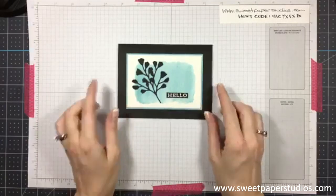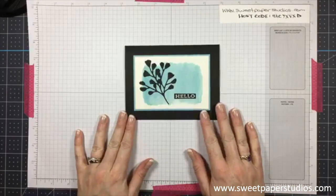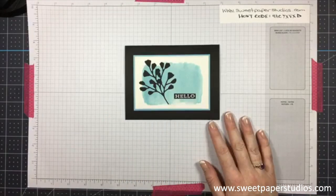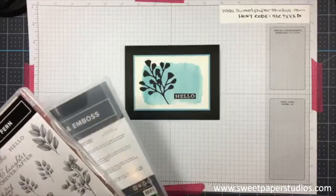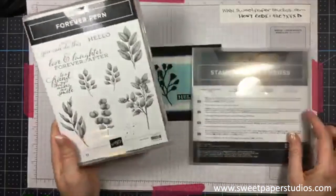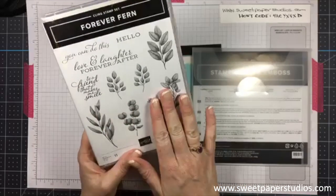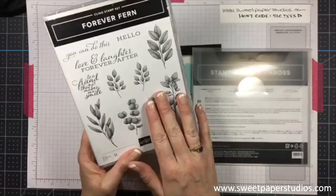If you haven't seen it already, that's this card right here. As I said, this is made with the Forever Fern bundle. This is available to customers on June 3rd. So you've got this beautiful stamp set with these detailed, gorgeous leaves.